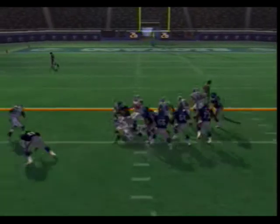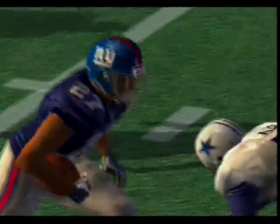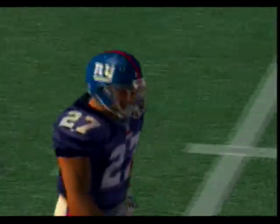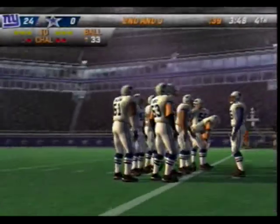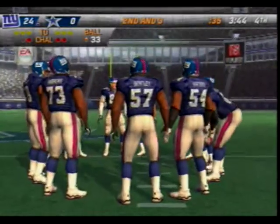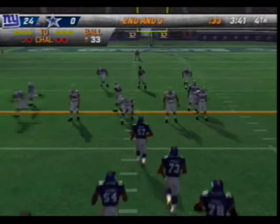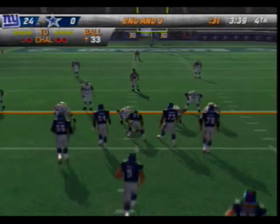Hand off to the tailback. They'll spot this one at the 33-yard line. He records his third tackle of the game. The guys up front have been doing a heck of a job opening holes for the running game today. Ball on the 33-yard line.